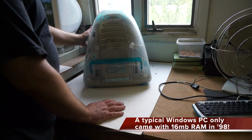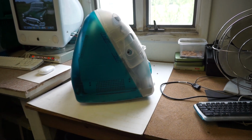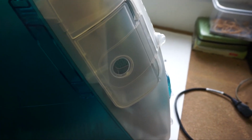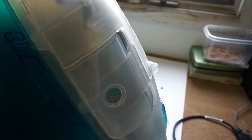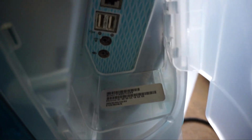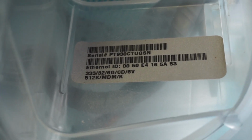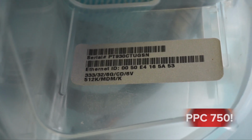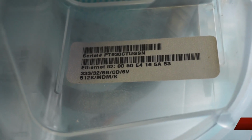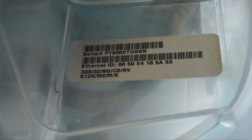So, and then we're going to turn it around here. I'm going to take the camera off the tripod real quick so you can see this last piece here. And then when we look inside the port cover here, this is your spec sticker. As you see, it's a 333 G3, and that's the IBM PowerPC 750. 32 megabytes of memory, 6 gigabyte hard drive, a CD-ROM drive, 6 megabyte ATI Rage card, 512K of cache, a modem, and a keyboard.